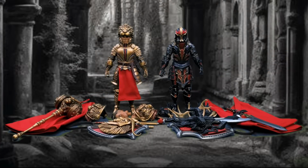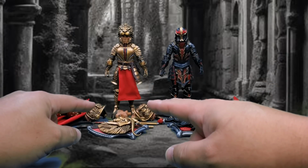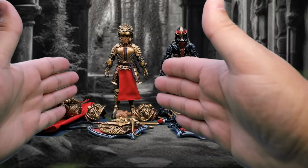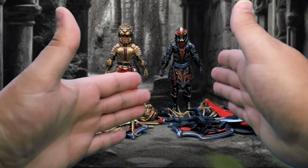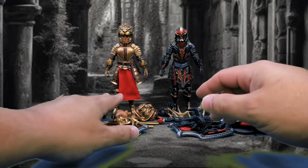Let's take a look at the figures and their accessories. So first up, let's take a look at Attila Leoysser's. Leoyssers, I guess. I'm not 100% sure how to pronounce it. But we have Attila Leoysser 2 and Gorgo Aetherblade 2. So we'll take a look at Attila's armaments first.